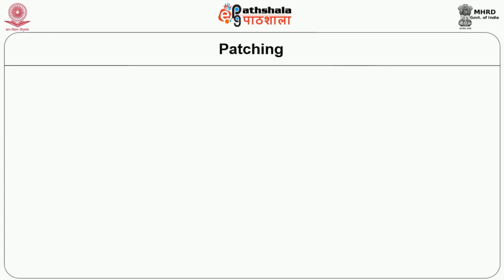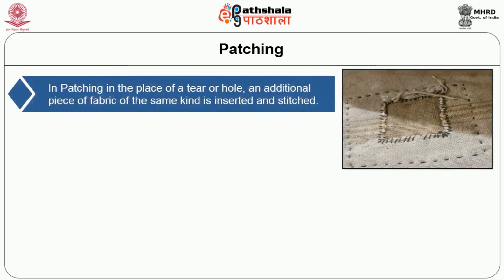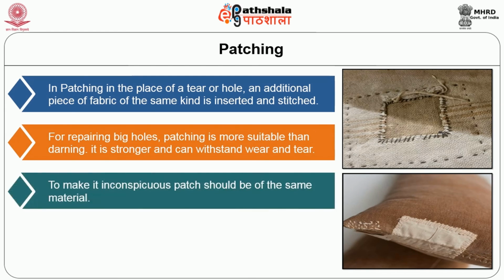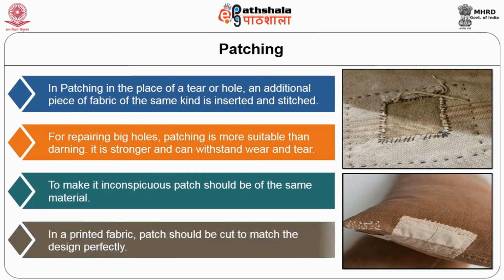Patching. What is patching? In patching, in the place of a tear or hole, an additional piece of fabric of the same kind is inserted and stitched. For repairing big holes, patching is more suitable than darning. It is stronger and can withstand wear and tear. To make it inconspicuous, the patch should be of the same material. In a printed fabric, the patch should be cut to match the design perfectly.